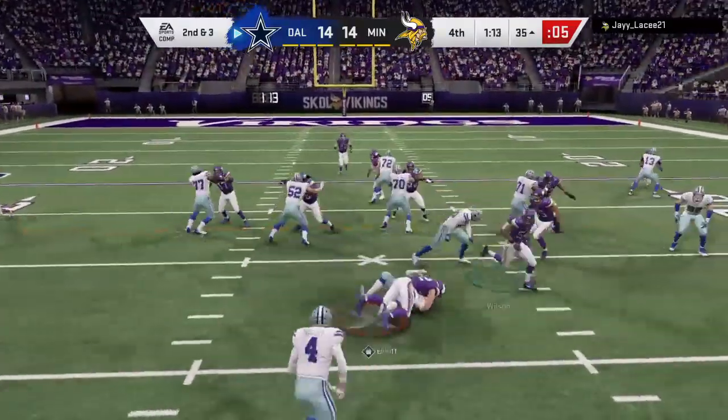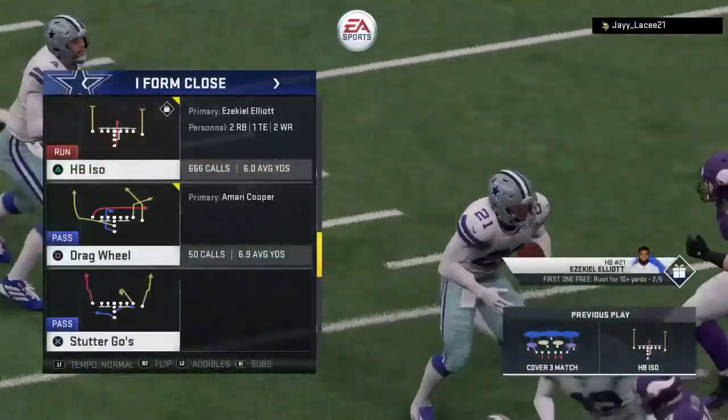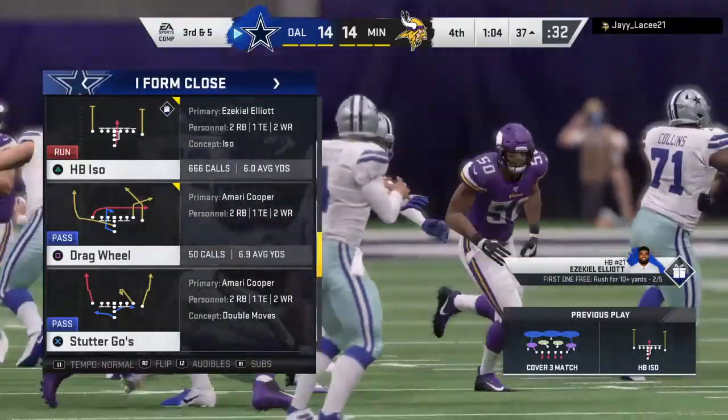They'll keep it on the ground. Elliott. And maybe a measure of revenge there. He's had his way in this one, but this time they get him behind the line. Call it a loss of 2 on the play. And that's going to lead to a 3rd down.